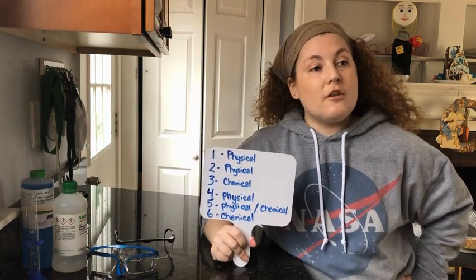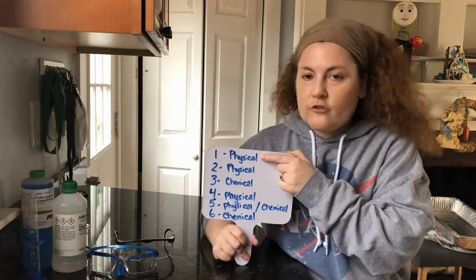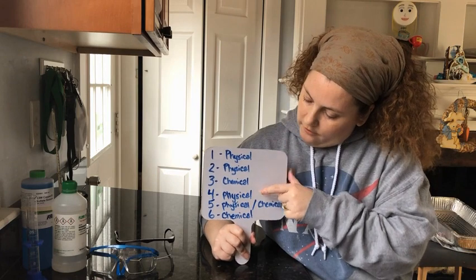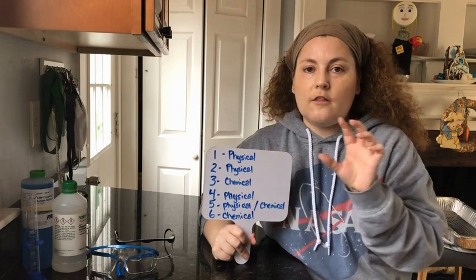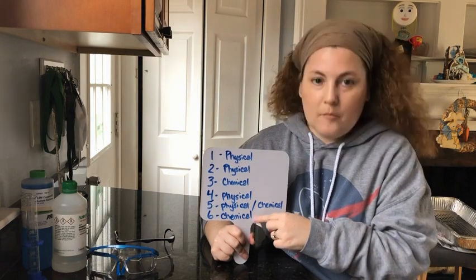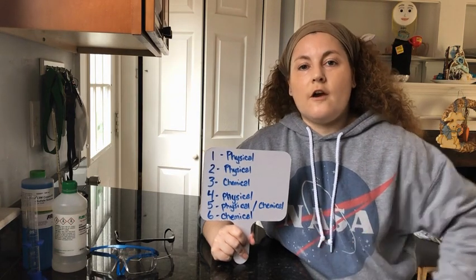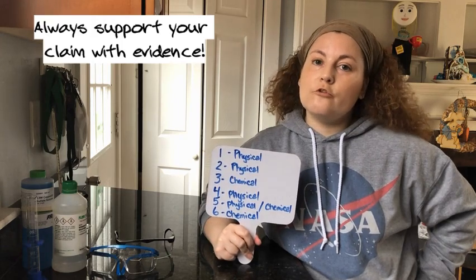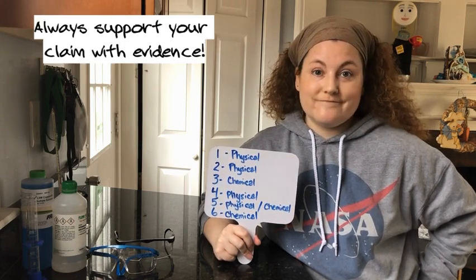So in the end, if you've been keeping track, out of our 6 experiments, we have these results. We have a physical change for number 1. We have physical, chemical, physical. Number 5 was that one with 2 test tubes, and one was a physical change with the alcohol in it, and the other one was a chemical change with starch in it. We added iodine to both. And then the last one was a chemical change, and you actually got to see what a precipitate looks like, a solid forming in a liquid. So that is the final results, and it's always important to include your evidence as to how you know it's a chemical change or a physical change.